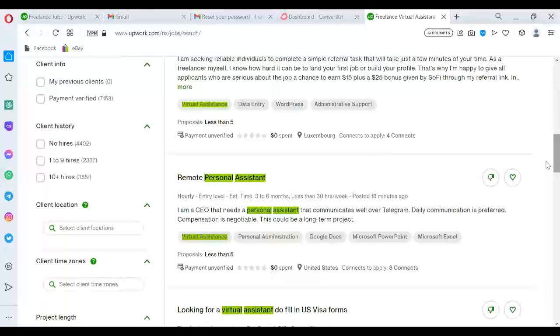Now, look at this particular one. This is an example: personal assistant. But remember what I said about "assistant." Because "assistant" is there, it shows.